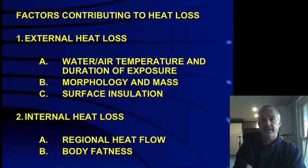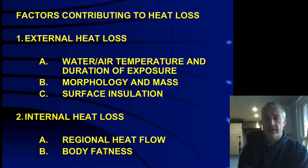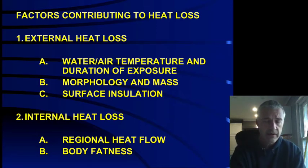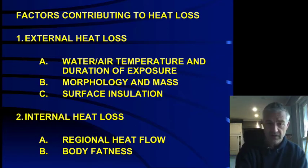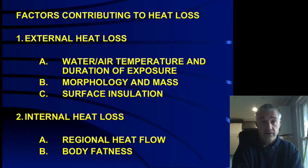So the big thing that's influencing a lot of this, though, is how are we losing this heat? When we're getting into cold environments, how we're losing heat is going to play a role in really what can we do to deal with it. Again, external heat loss mechanisms are pretty straightforward.